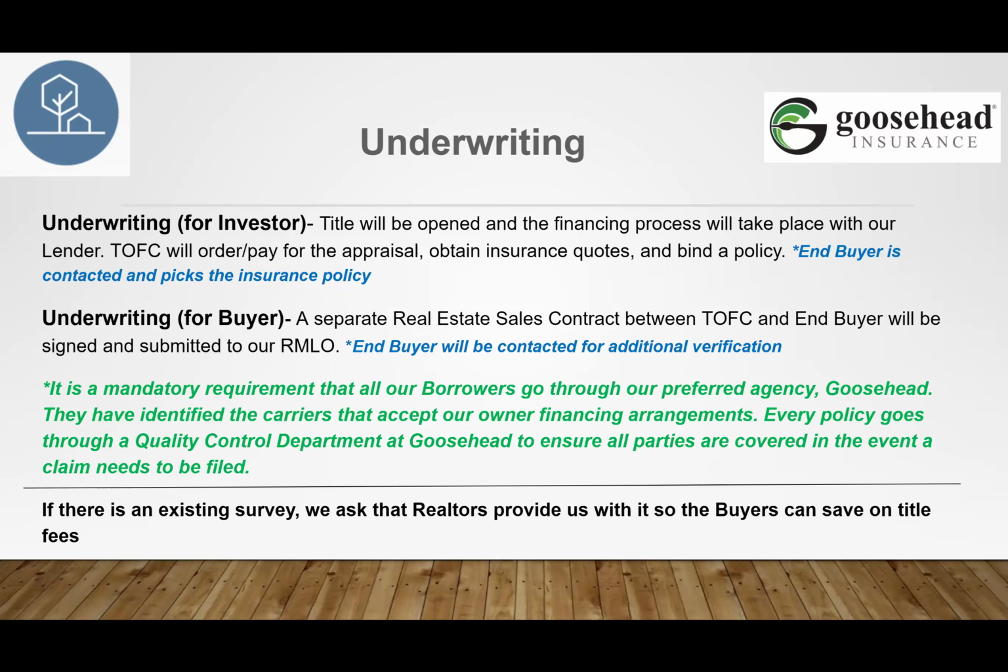So this process has taken a lot of time to fine tune, but we do work specifically only with Goosehead. If your buyer is working with another insurance company, there's no problem with that. They can send over the policy and we can have the Goosehead team review it and make sure that it does follow the owner financing arrangements.